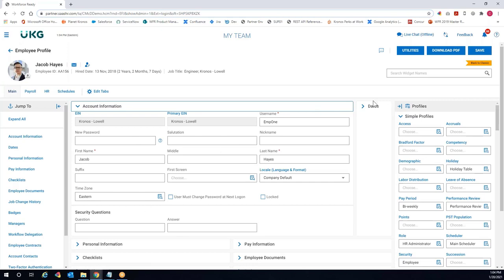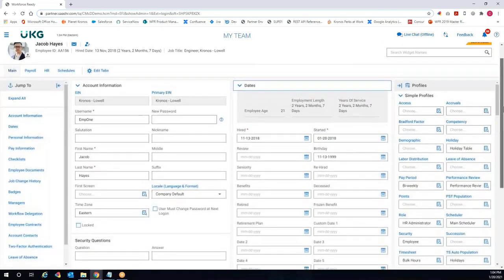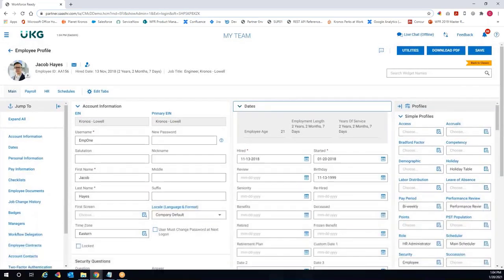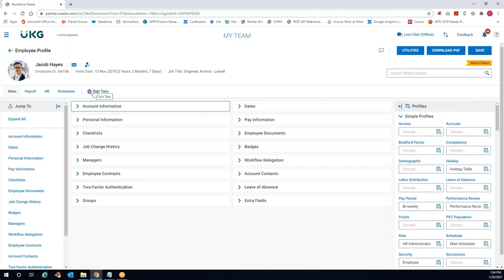You can see more data, or if you have two widgets that are dependent on each other, maybe you want to look at the dates widget, and something that you're setting in there is actually going to determine what you set in the account information widget. You can expand both, and now you can see them both at the same time. Again, you do have control over what order your widgets appear in. You can organize them as you wish, still with the edit tabs.